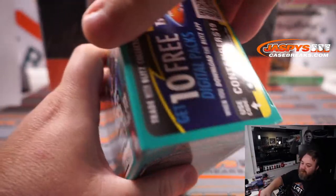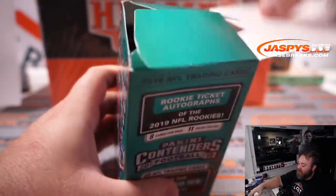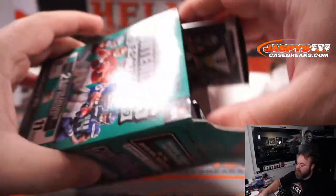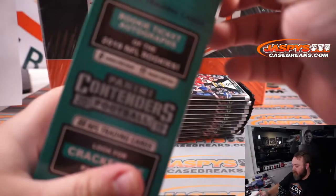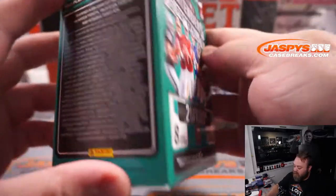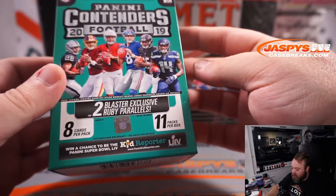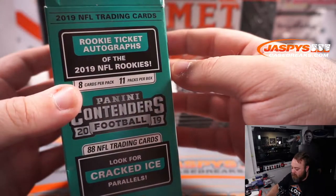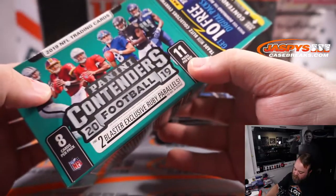2019 Chronicles, or not Chronicles, sorry, Contenders. This is the Fanatics blaster. So I think you get a rookie ticket auto. Does it guarantee it? Two blaster exclusive ruby parallels. I'm not sure if it guarantees you an auto, though. We'll find out.